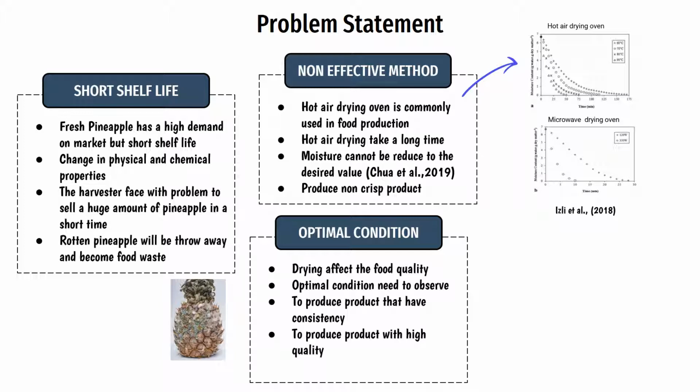The optimal condition to dry the pineapple is very important to observe, since the preservation of the consistency of dry fruits product is a major concern and a priority for the production and manufacturing of dry product to produce a high quality product.